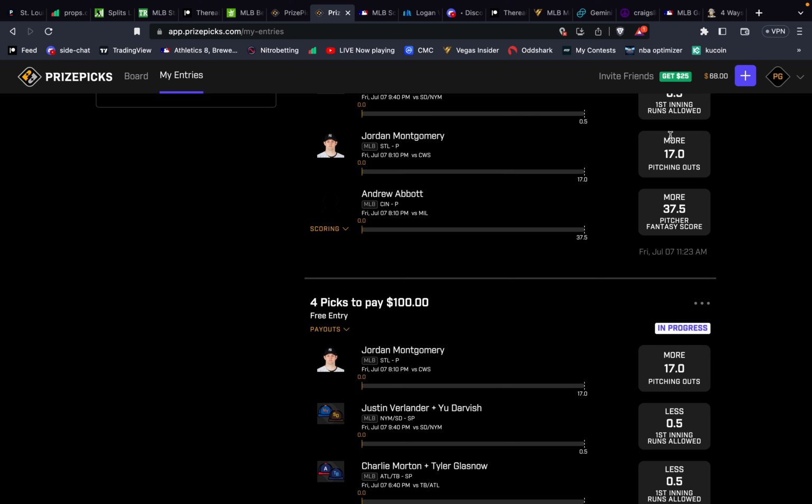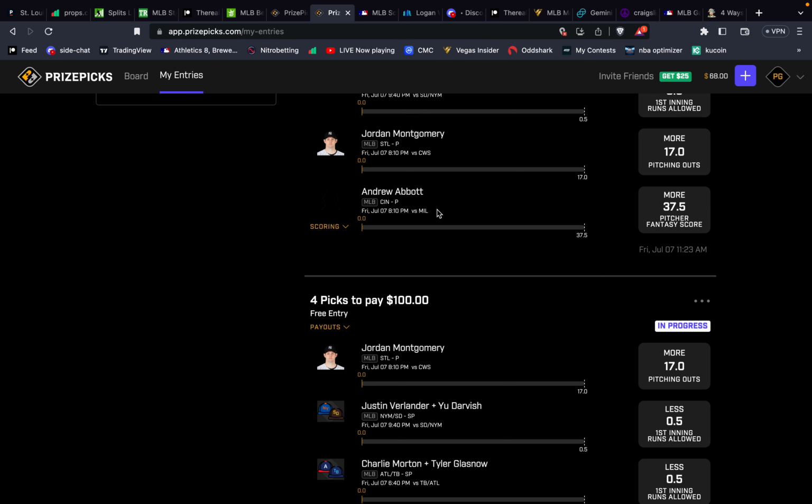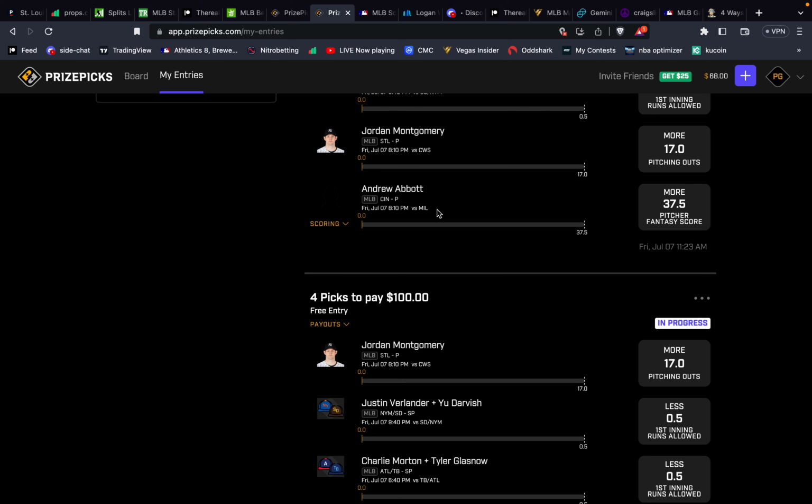So using the strikeout rate of the team that he is facing as a way that he is going to navigate through the 6 innings of work, I think the punch outs will play a pretty big part in that. So play number 1 is going to be Montgomery over 17. You can get him at 16.5 on Sleeper currently, and like I said, this may bump to 17 or 17.5 on other sites as well.